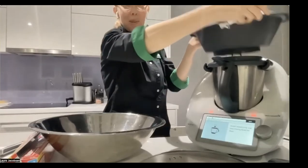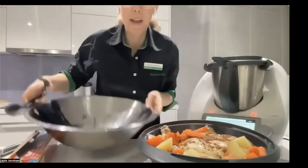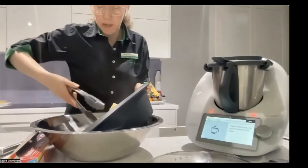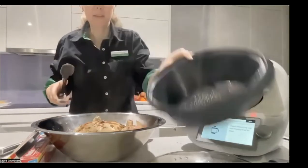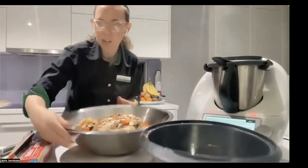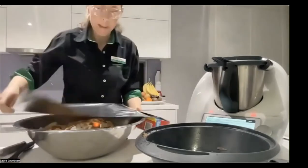So this is a little bit of an awkward thing to do, but I'm just going to tip it into my really big bowl that I have here, and just make sure the chicken stays upright so it looks okay. That wasn't awkward at all. It was really easy. So I have here our cooked chicken with veggies. I'm going to foil it and blend the soup.